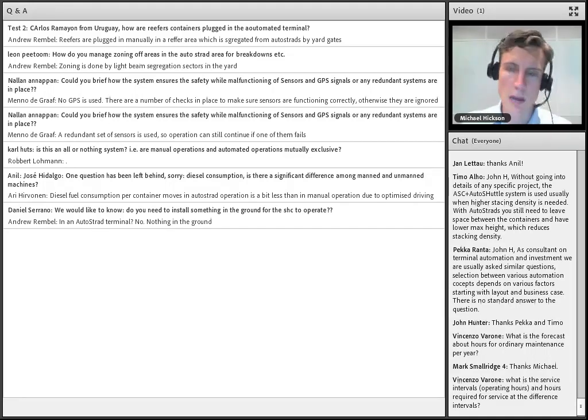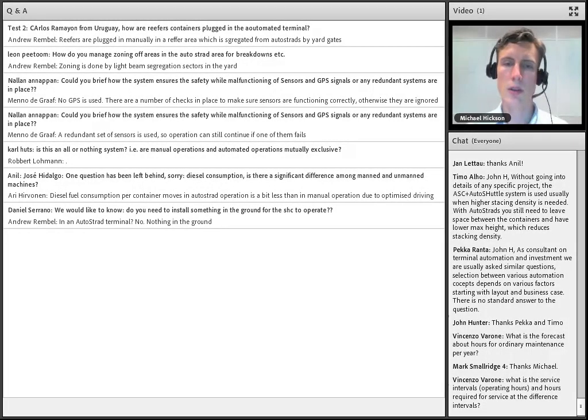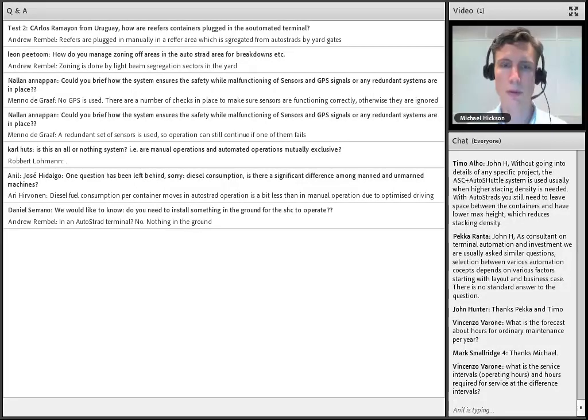So a lot of questions coming in about maintenance. The key thing that we've seen in Brisbane is that the maintenance costs for the AutoStrad are less than the manual straddle terminal, and the reason is that the maintenance for the AutoStrad becomes a lot more predictable. There's very little to no collisions, so the maintenance due to collision damage, which you have with manual straddle carriers, becomes virtually non-existent for an AutoStrad terminal. The nuisance maintenance, the guys ringing up an hour before shift ends and saying there's a problem with the air conditioning, of course that goes out the window with an AutoStrad terminal.